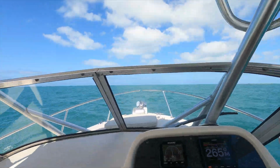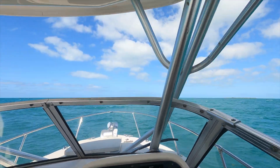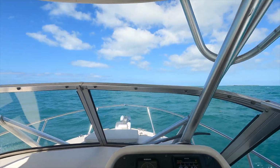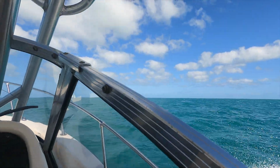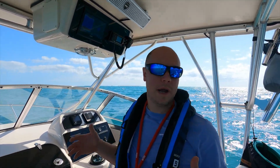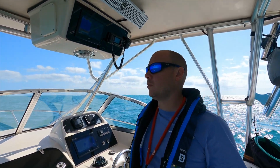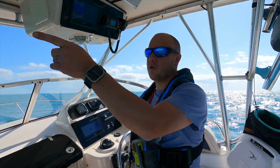All right, starting to get a little bit better out here. Able to stay comfortably on plane. It's not smooth, but nothing we can't handle. Okay, good news so far. It did calm down quite a bit. I got the boat right in its groove where I was able to take these waves at 20 miles an hour very comfortably. I'm right in front of Old Woman Key. I've got Boca Grande here right in the distance.